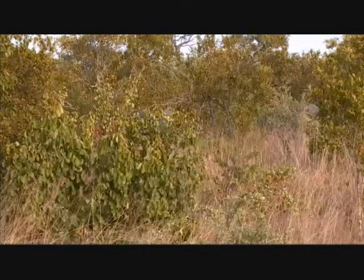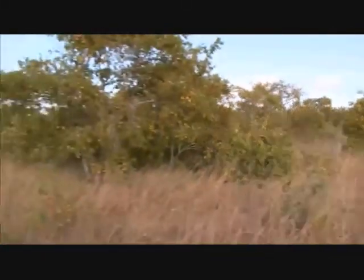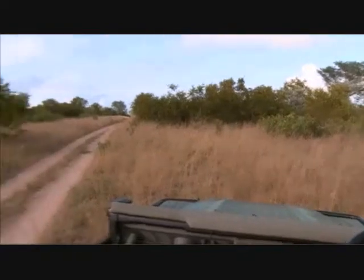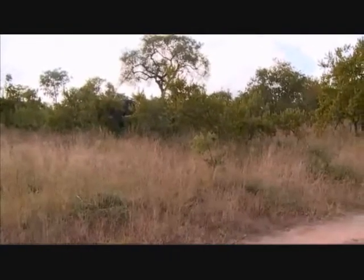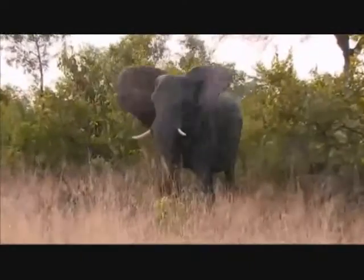We've got some more elephants coming in from the other side of us, making lots of noise coming through the round leaf teak. Oh, she's got a very young baby with her.